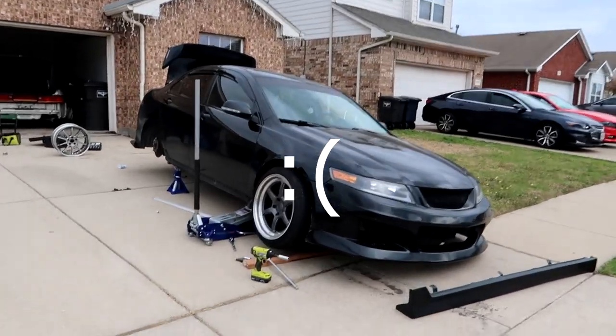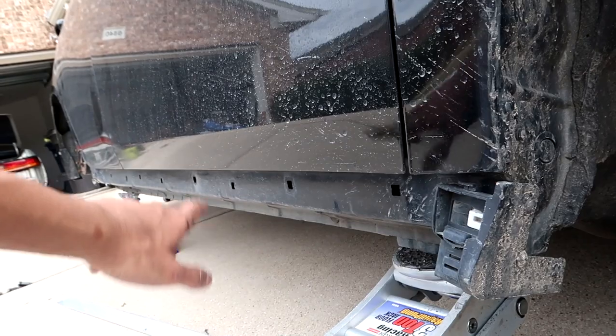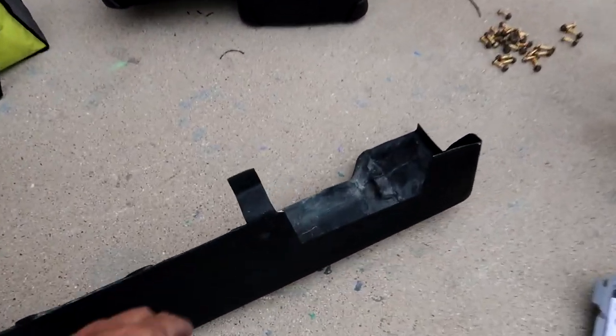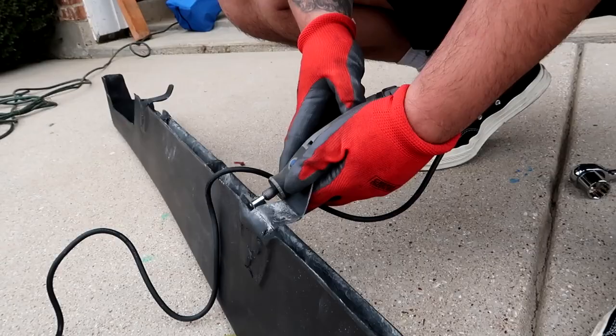Hey, there's my piece right here. I think it gets the wheel off real quick. So to install the side skirt, I just need to take this bracket off and we could go ahead and mock it up. So I was test fitting these. I think it's gonna be best if we just cut this off. And of course we got the inside, but we'll get to that in a bit.